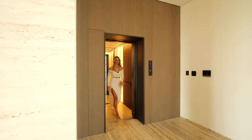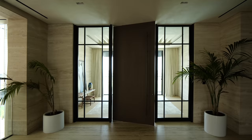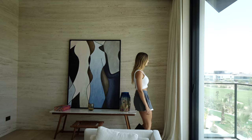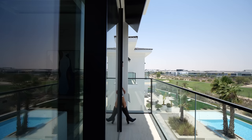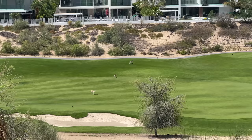Okay, so on the first floor, I'm going to show you the principal suite through here. We've got a pretty grand entrance with this huge pivot door. Come through to the sort of reception area of the main bedroom with a balcony. And Matt and I actually came here the other day and we saw some deer run across the golf course, which I thought was pretty nice to see.